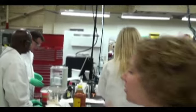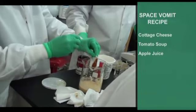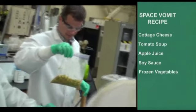Let's see what they're doing. Can we bother them? What we're doing is the food part of the mixture. We haven't even distracted them yet. We basically have some pureed cottage cheese, some tomato soup, some apple juice, some soy sauce, and some chopped up frozen mixed vegetables. Oh my goodness. Those are the various food products that were in the medical research.